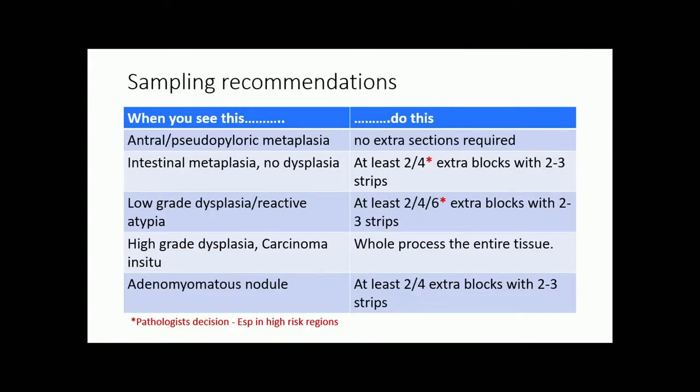Now the recommendations, which I'll summarize in the end, but just to take you through these. If you see pseudopyloric or antral metaplasia in a gallbladder, it's very commonplace, we don't need to do anything extra. However, if we see intestinal metaplasia, with or without dysplasia, since intestinal metaplasia is known to occur more frequently in cases where there is gallbladder cancer, it is advisable to take at least a few more sections to rule out any dysplastic lesion. If we see low-grade dysplasia or reactive atypia, where you're not sure which it is, the higher number of blocks may be advisable in a high-risk area and the lower number in a low-risk area, so you take a few extra sections.